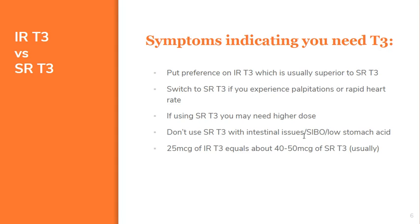Okay, so when you switch from, let's say, 25 micrograms of immediate release T3 to sustained release T3, you're going to have to go up on your dose, okay? And that can be confusing for patients, it can be confusing for doctors. The reason is because of the absorption of this whole thing. But again, there's really not a good way to figure that out.